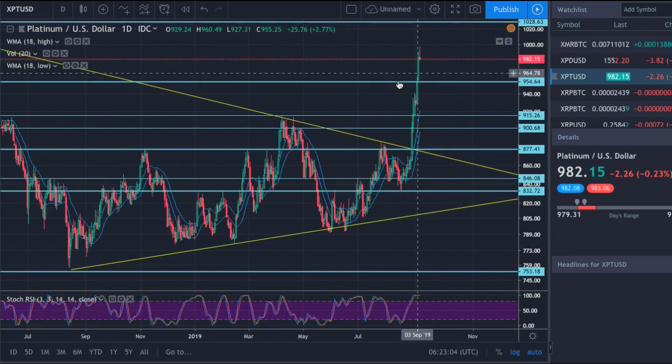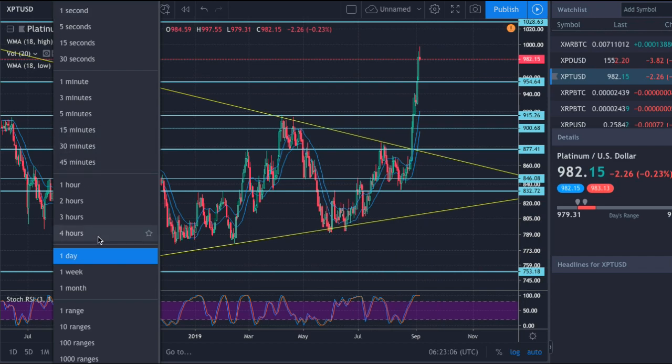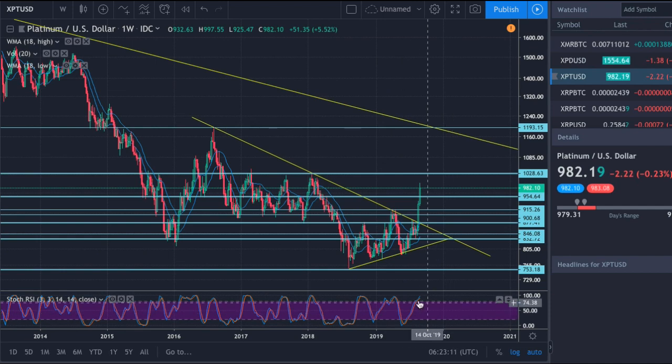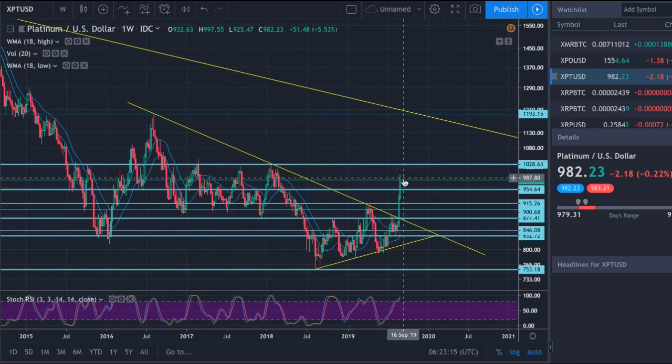But again, do what you do. That's not financial advice. And moving up from here, we will take a look at the weekly, and we're overbought in the daily time frame. We're overbought in the weekly time frame as well, so do bear all that in mind. But definitely the next level right here, as you can see, 1, 2, 3, 4 spots, is most definitely this $1,030 level. I think for platinum that might be the max out before we see the retracement back down, which we will eventually. I think we'll max out at about 1,030.